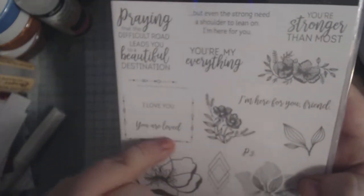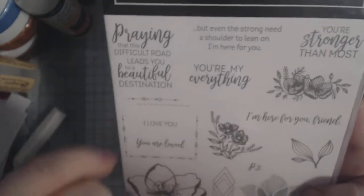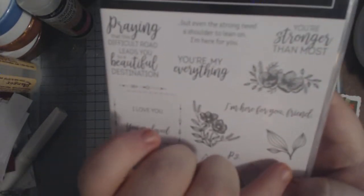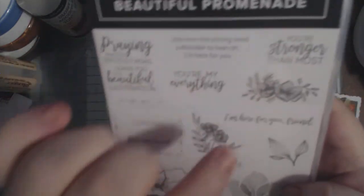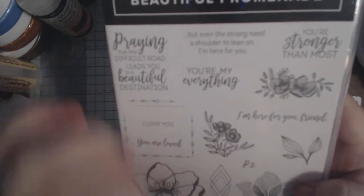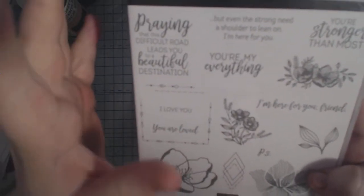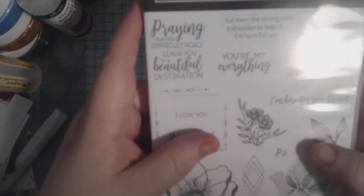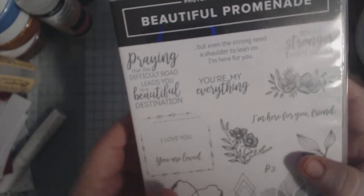We've got a wee frame and a few wee lines. Then we've got this little decor here. We've got the leaves. We have got 2 floral bouquets. So I haven't got the thinlits for it yet. It will be. No, it won't.